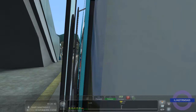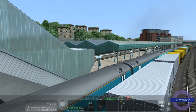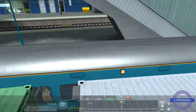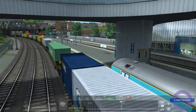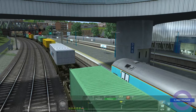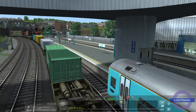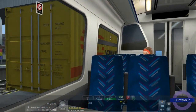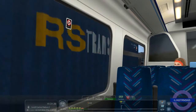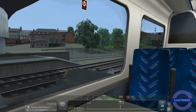Ooh. That is getting loud. Whoa. And right, so let's go. You still loading? No, now you're not. Just sitting here watching this train go past. And that's the end of it. Stairs! Oh gosh.